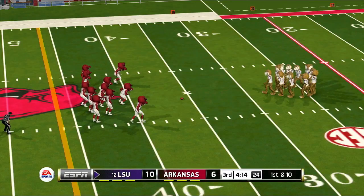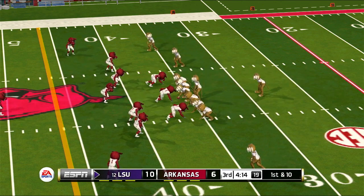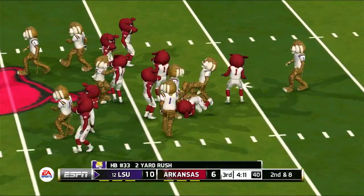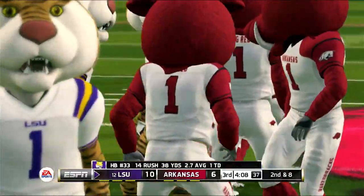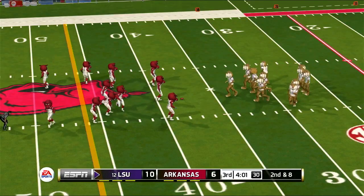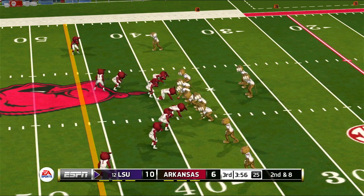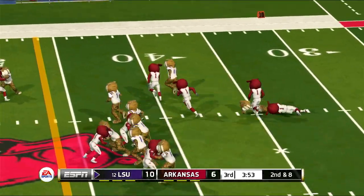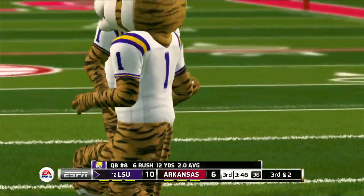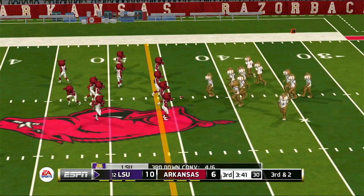We're about set to start things up again. LSU is up by four. He makes it to the 38-yard line. That makes it second and eight. Second and eight. Ball on the 38-yard line. And he carries the ball for a nice gain. Gain of six on the ball. That'll bring them third and two.